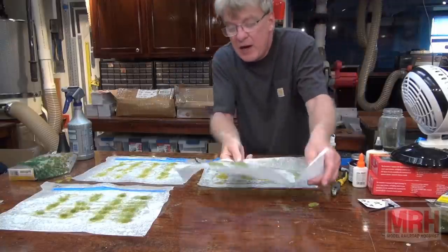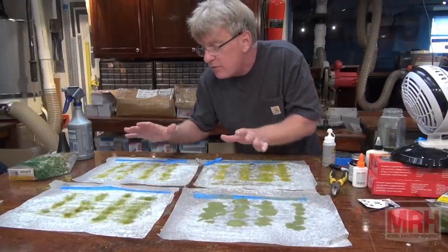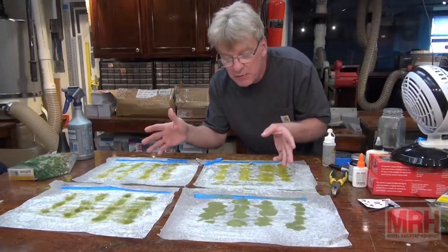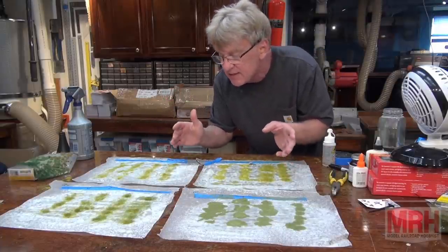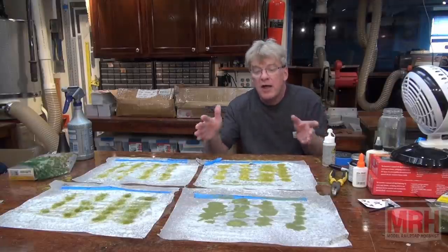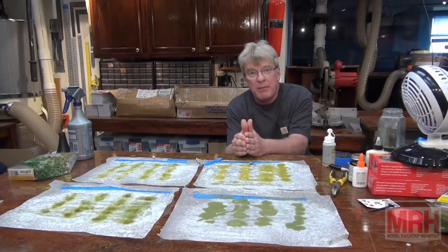And now I will pull the camera closer so that we can inspect each one of our weeds, the 6mm, the 10mm, and the Woodland Scenics, the stuff that we did dry and then put the water on, and the things that we put the water on first and then applied the glue. And let's see how each one came out.